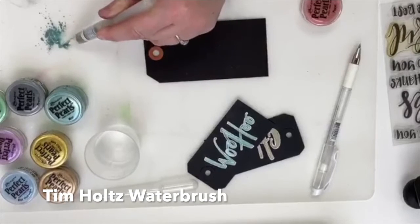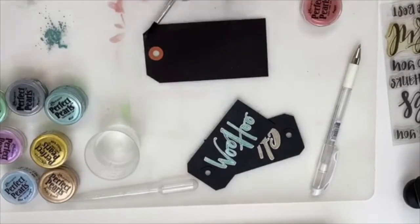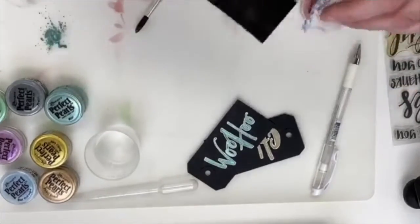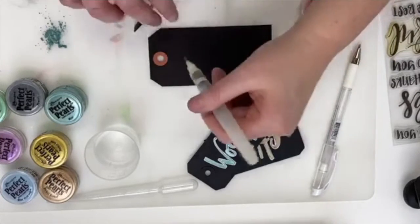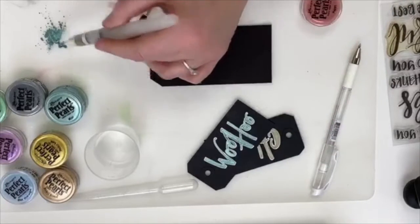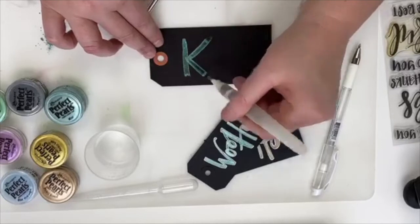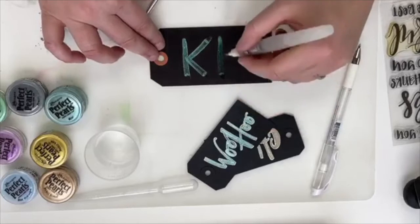And then once you do that, you can go ahead and paint with them. I have some fuzz on this tag, I don't know what that is. Let's do it this way. Okay. You can just go ahead and paint with them. So you want to use the water. It works great with a water brush. I'm just going to do my initials.